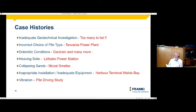The second problem soil condition, heaving clays, was clearly demonstrated on the piles installed for the Lethabo power station. The heaving soils on the Lethabo power station site were deeply desiccated by a blue gum plantation, which was removed for the construction of the plant, and significantly larger heave movements of the order of 800 millimeters necessitated the revision to the pile design soon after the contract commencement.